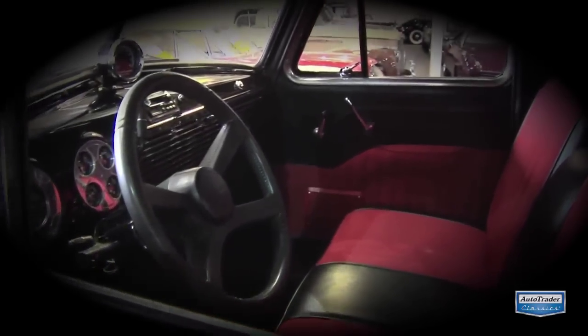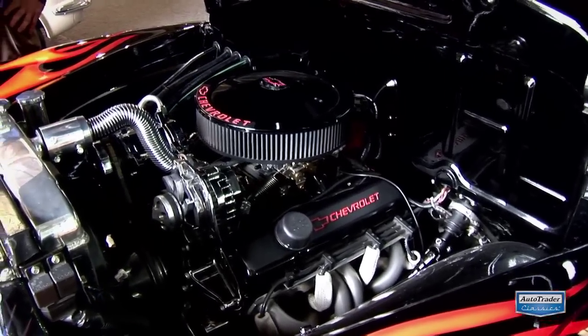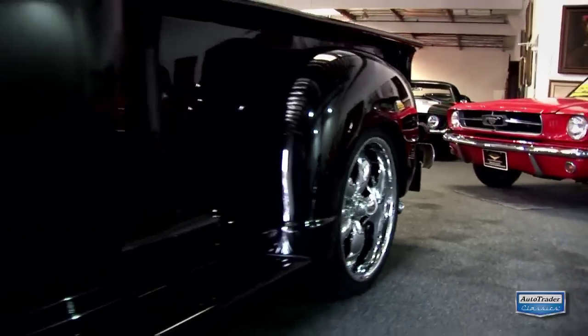It's a '51 Chevrolet 3100 that's been modified and customized. The upside to this truck is it's got a lot of modern updates. It's got a modern Mustang II front-end suspension, a small block Chevrolet crate motor, a modern rear end, modern brakes. So it's a truck you can actually drive.